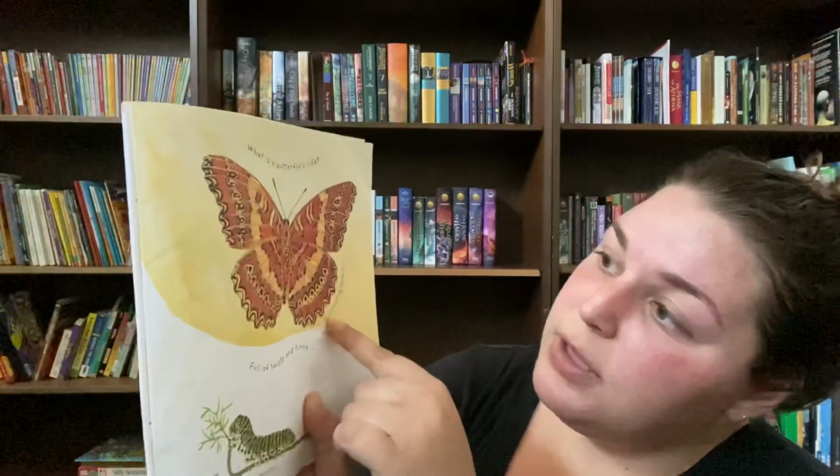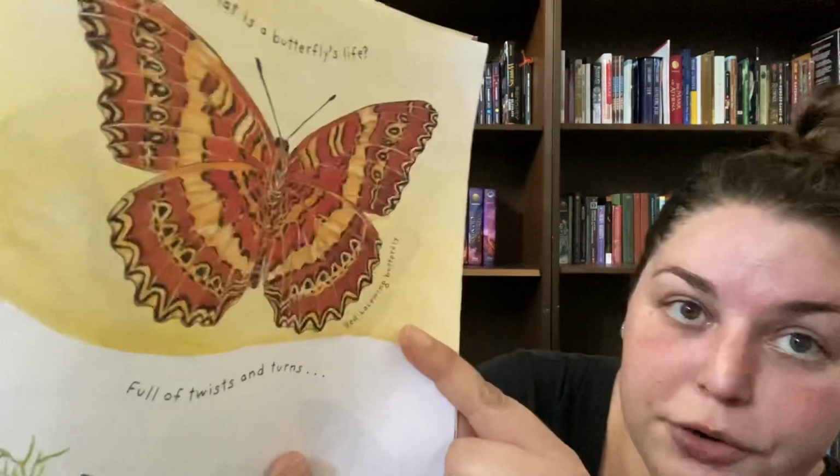Today we are reading It's a Butterfly's Life by Irene Kelly. What is a butterfly's life? Full of twists and turns. This one is a red lacewing butterfly, and this little caterpillar down here is a black swallowtail caterpillar. We have to look up if we have those in our town.